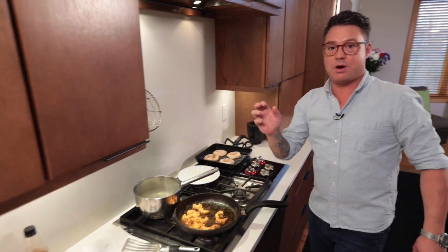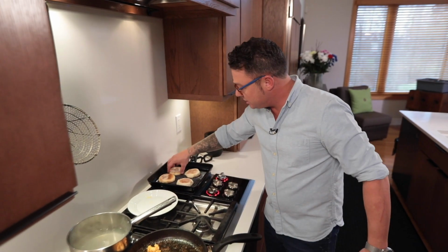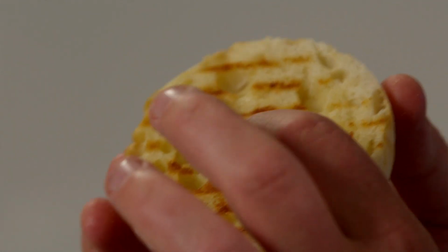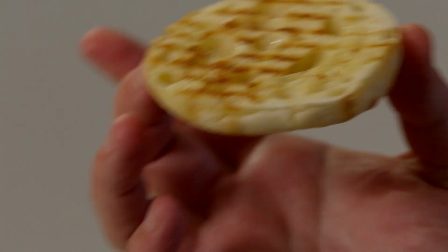Another key thing for me when I'm making Benedict, any Benedict, is Benedicts are really kind of wet if you think about it. The egg yolk, if it's runny, the hollandaise, so I always make sure I get a nice toast on my English muffin. You want it nice and crispy on the top, and it's really sturdy. It'll hold up to the hollandaise and the egg yolk. That is perfect.